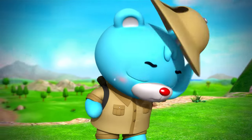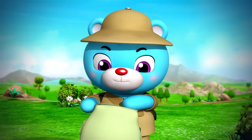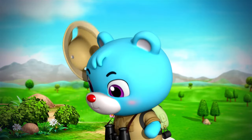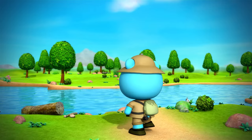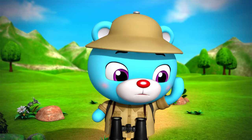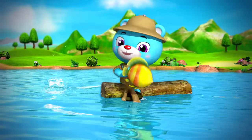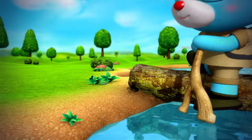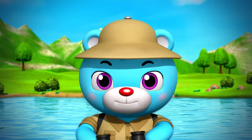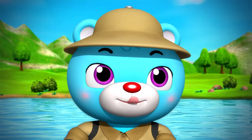The other side of the mountain was all that he could see. The bear went over the river to see what he could see. And all that he could see was the other side of the river. The other side of the river.